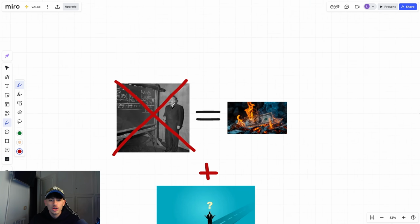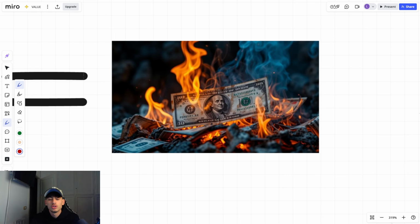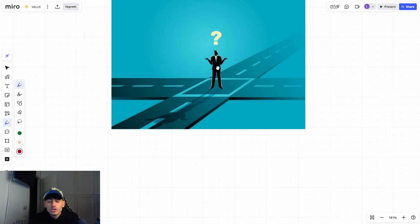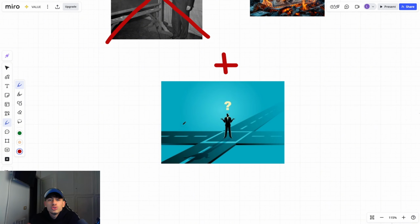This is crucial because if you don't do the math, you're just gonna burn money on the wrong stuff, on the wrong things, on things that do not work. Also, you're not gonna know what you need to improve. Let's say you have a low closing rate and you don't track it, you don't do the math on that, you're not gonna know that your sales team needs to be replaced.